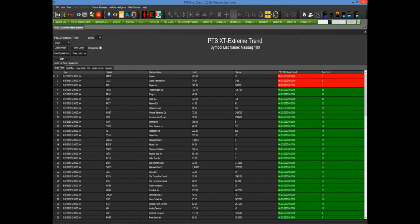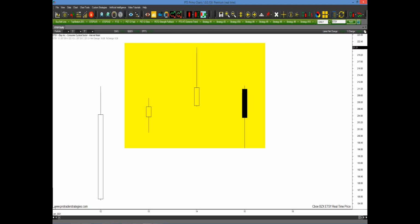Now, let's say you had this tool, you were already a student of ours, and last week you did a scan. You would have seen that there was a yellow buy box around ETSY. This was actually on the 13th. So saying to yourself, well, I did this scan, it's in the yellow box, but I missed the first couple of days. But guess what? I took that course that Steve talked about, and here's a down day.